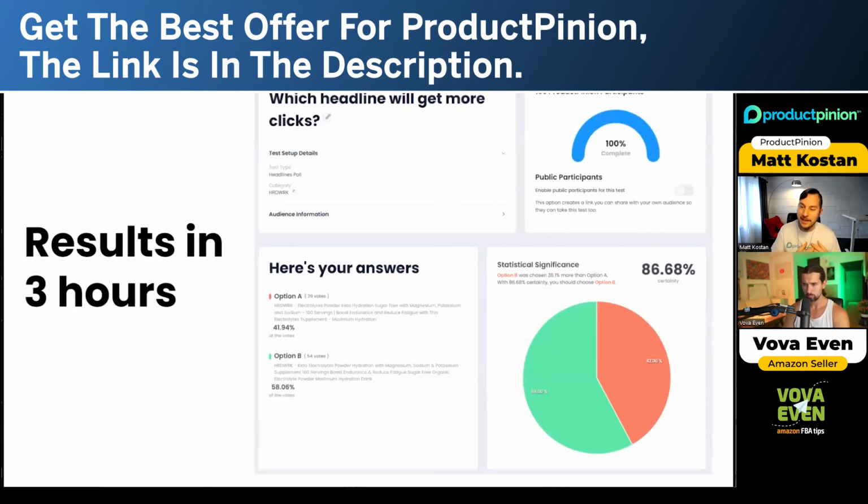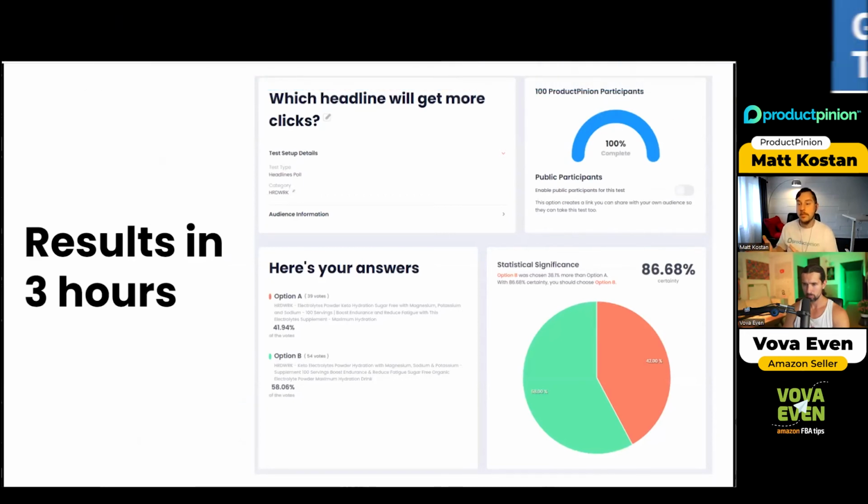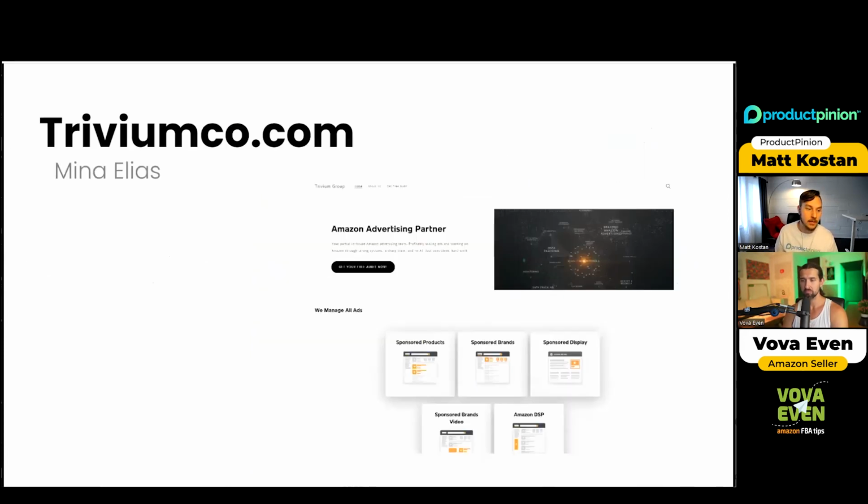I took the data that he had from the title and I threw it into ProductPinion as well, just to see what the results would be. And interestingly enough, the results were very similar. So we had 86%, if you round to 87% probability that option B was better, which was the same in his case, option B was better. But the little difference is that this result took 3 hours. So being able to do a sanity check to make sure that this is worth testing, you can do that inside of ProductPinion really quick and get results really, really fast.